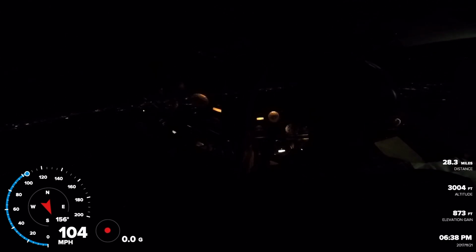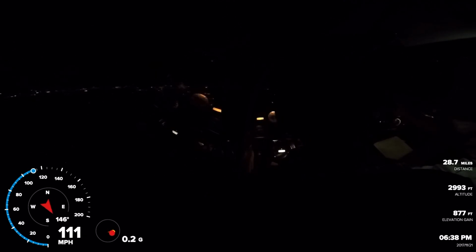Does that make sense? Yep. This and this have to be going in the same direction. Right now the needle's on center, so turn left. Let's go back to 175. Take some of that out. That's 180.